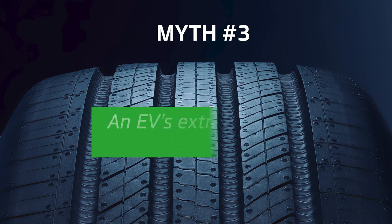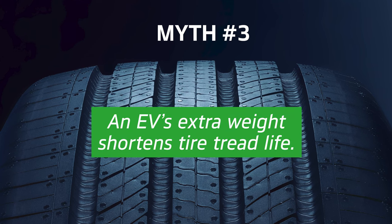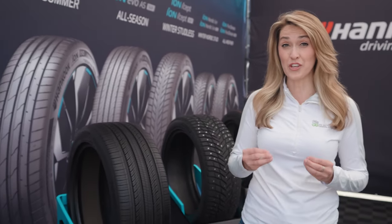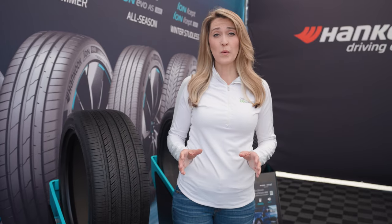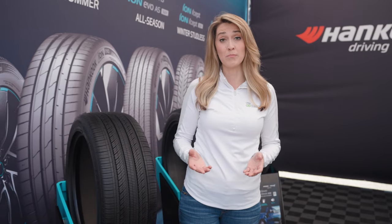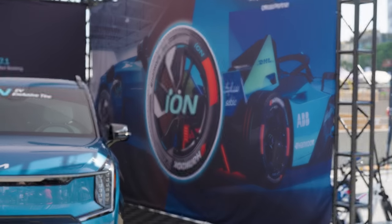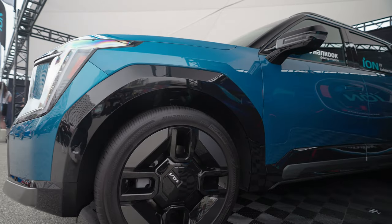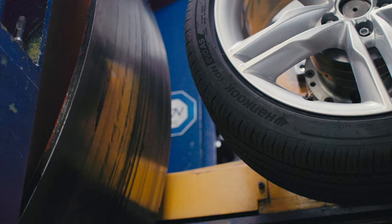Myth number three, an EV's extra weight shortens tire tread life. Electric vehicles carry the added bulk of a battery pack, making them up to 25 to 30% heavier than internal combustion engine vehicles. The extra weight requires EV tires to handle the increased force, preventing premature wear. EV tires wear out approximately 20% faster with uneven wear compared to internal combustion engine vehicles.